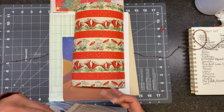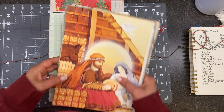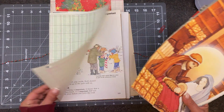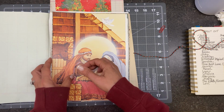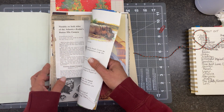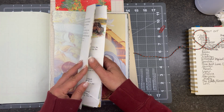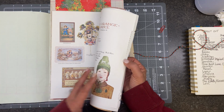It's from a table. More wrapping paper. I'm going to stick these in here. From a Christmas dictionary. I have more wrapping paper. Lots of wrapping paper, vintage wrapping paper. But you guys can kind of see all the fun. Oh, those are cute.